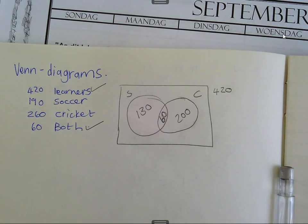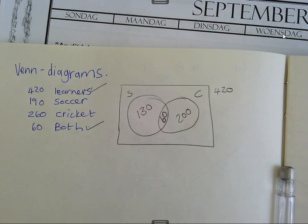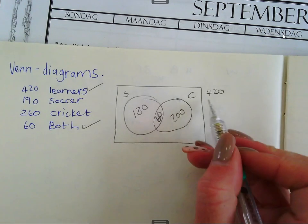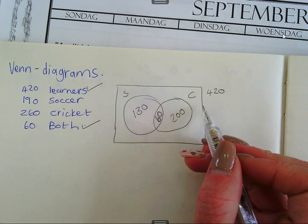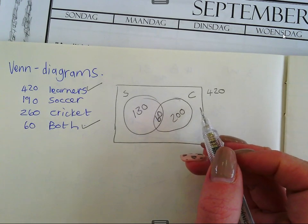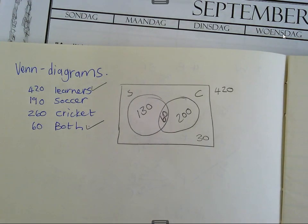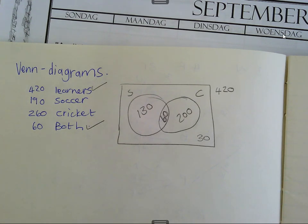Okay, now we have to check if everything is fine in there. What's 130 plus 60? 190 plus 200. 390. But there are 420 learners. There are learners who don't do either. It goes on the outside. You see, you can do this already without my help. It's not hard.